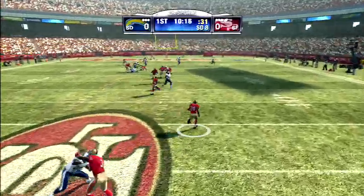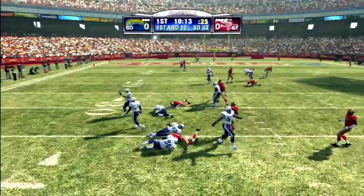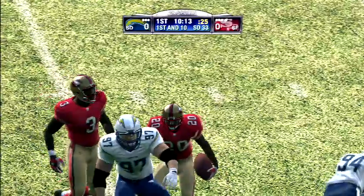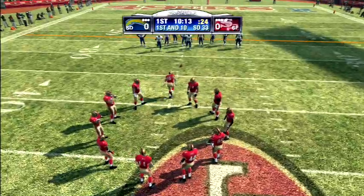Rossum fields it at the 46. He's tackled at the 33-yard line. The quarterback threw a pick on their last drive. Let's see if he's able to shake it off.